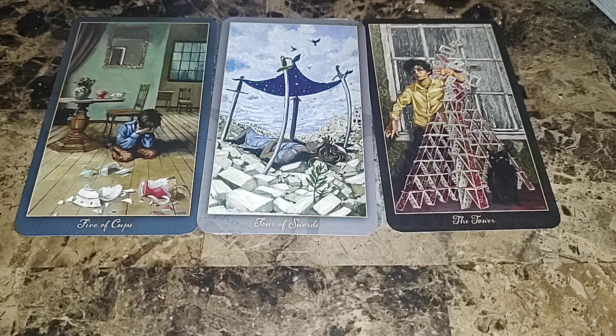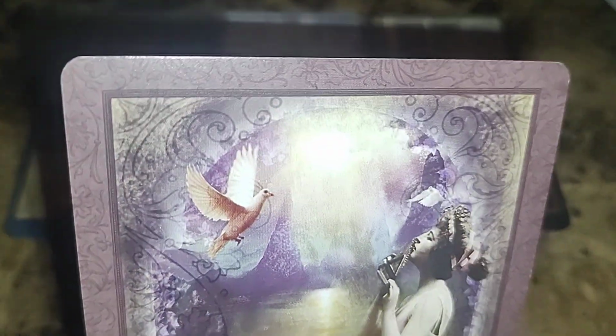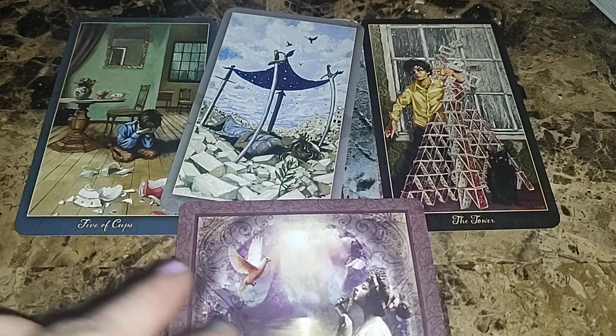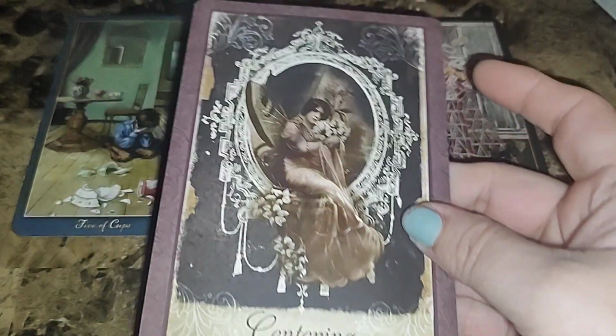So the next questions are going to be, and I'm shuffling as I say it, what did you learn in life? And I got love. Beautiful. And it usually goes below here. I don't have the room for all of it, but you get the gist. And then the next card is, what did you learn in death? And I got centering.